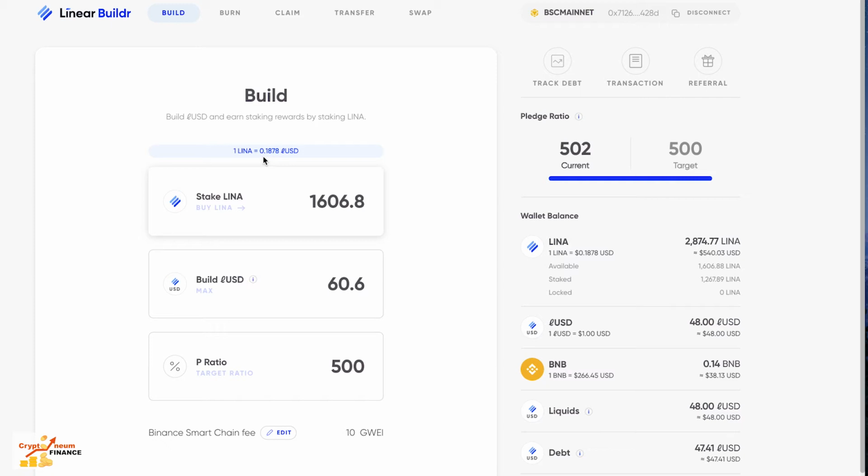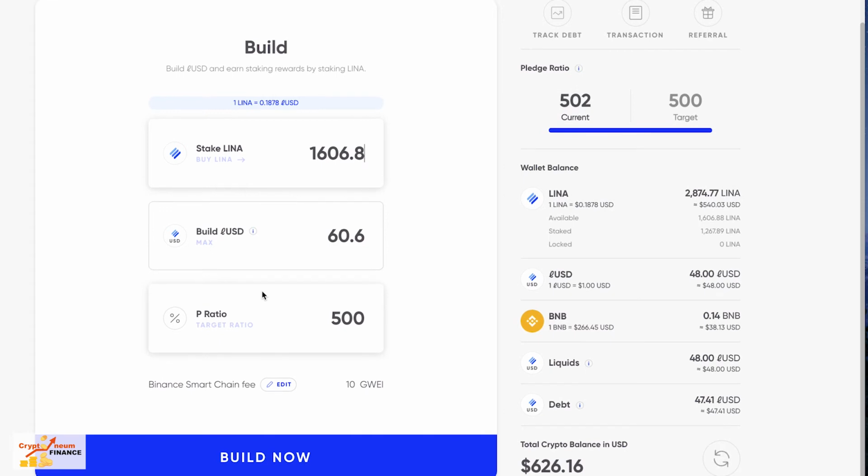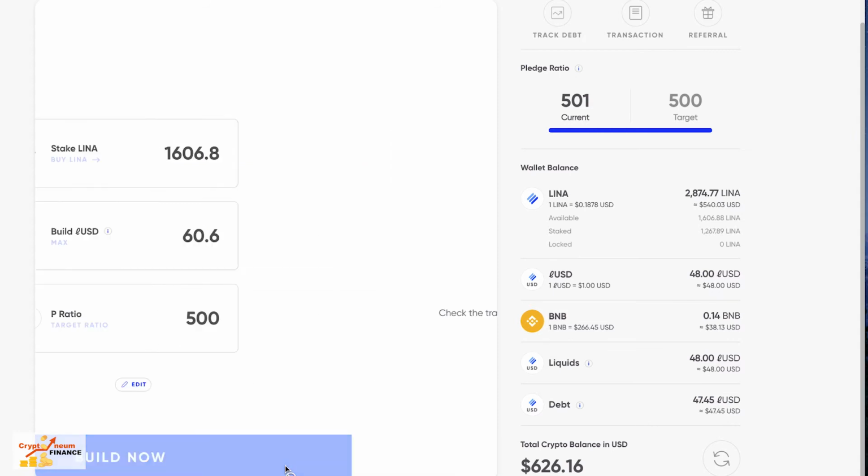So the 20% of this US dollar, and one LINA right now is equal to 0.1878 LUSD, or the US dollar. So that's the exchange that it is currently going for. And let's just go ahead and press build now.